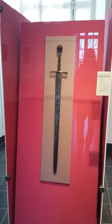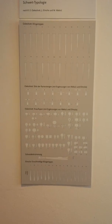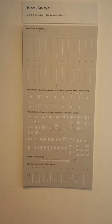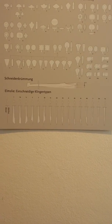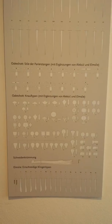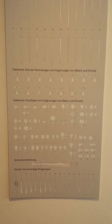Another typical knight's sword. Here, you will notice, on top the Oakeshott typology, and below also the typology for single-edged weapons that Elmsley devised, and we were using it here for the catalogue and for the exhibition. There are also some amendments from Leipzig, as you may know, to these pommel types.